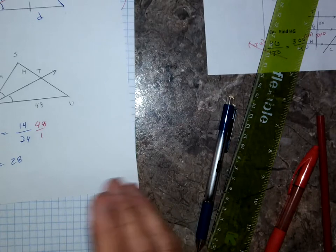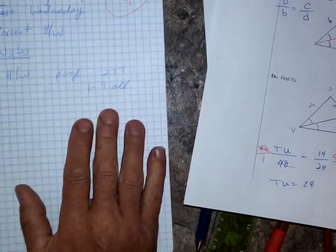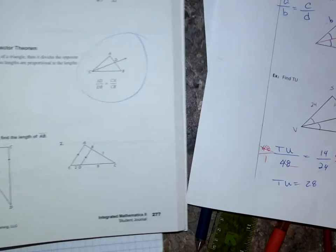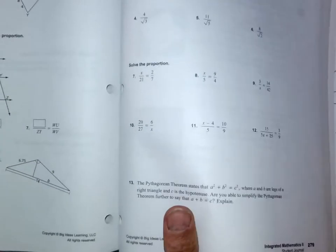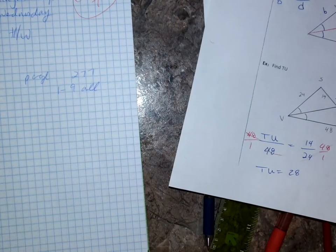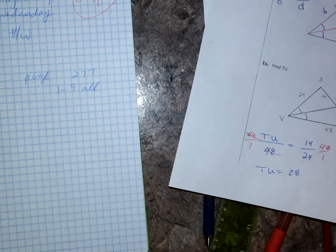Okay, pretty easy day. So again, homework today is easy. Homework's found on page 177, 1 through 9. I'll show that for you really quickly. It starts right there, and turn the page. 1 through 9. Super easy. I don't think I'll have any problems with it at all. Okay. All right, that's all I have, and get that into me.